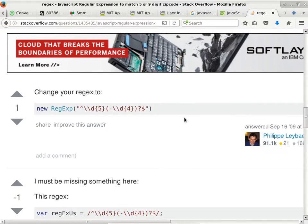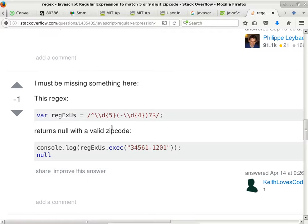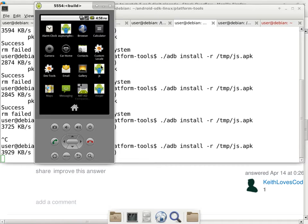If you go further down, it shows you the different expressions you can use. When you use the slash notation to start the search pattern, I don't think you need a double backslash. Okay, so let's check. Oh, it's not installing the app.